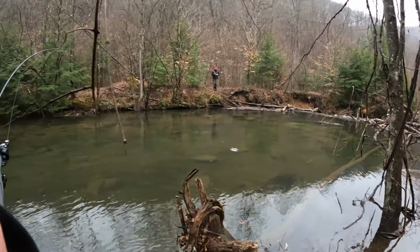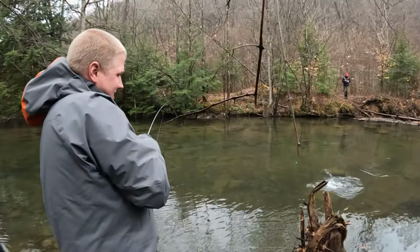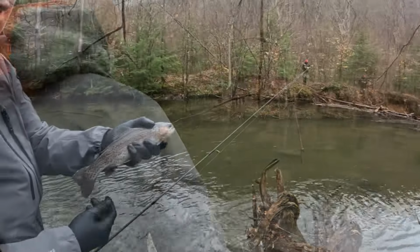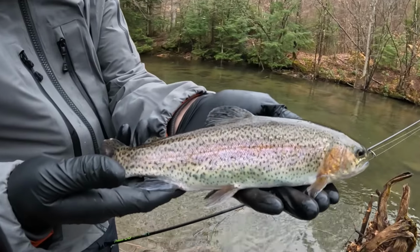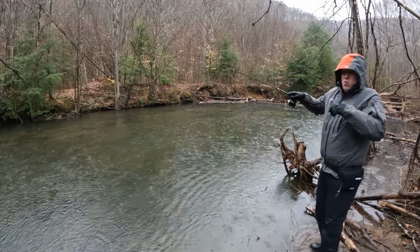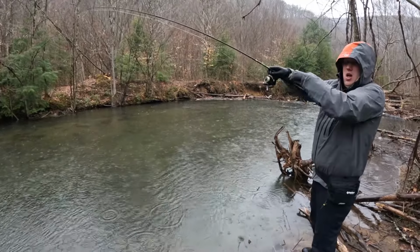Now, today was our first time here. We have no intel at all. We were simply told by a tackle shop, hey, got a lot of good reports from up there. It hasn't been stocked in almost 10 days, but you guys should still be able to catch fish. I just hooked something really decent way back there in the log jam.